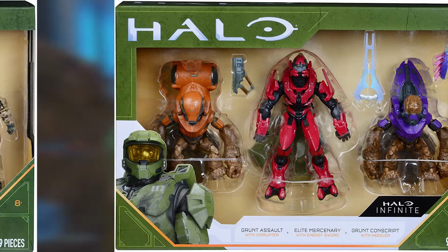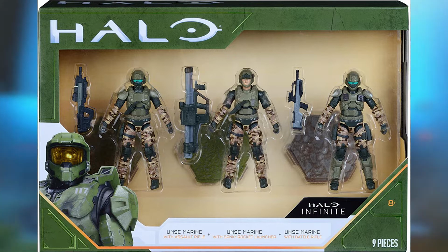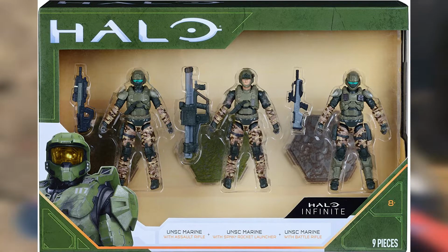Very similarly, we do have a 3-figure pack all full of Marines, with a battle rifle, Spanker, and assault rifle. Nothing to say, it's exactly what it looks like, nothing too special, also available on Amazon right now for $30.